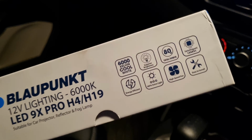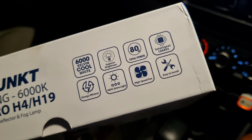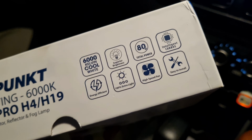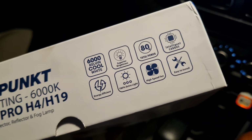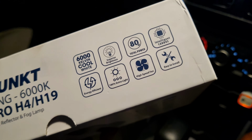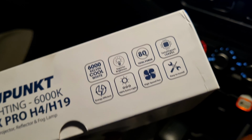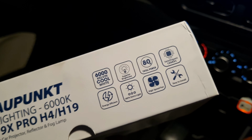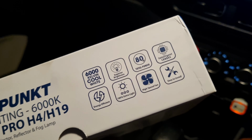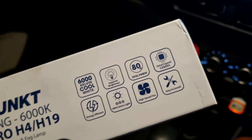If you see some specs, it's 80 watts: left 40 watts and right 40 watts, so total 80 watts. It's energy efficient, 180% extra light. It has a fan too, so you get fans for cooling the LEDs. LEDs get heated up faster, so they need fans. And it was just a plug and play installation, guys.